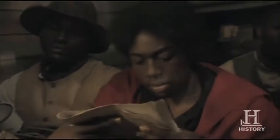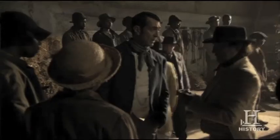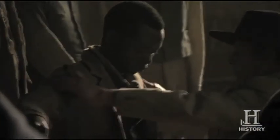Frederick Douglass is important to America because, unlike most enslaved people in America, he actually makes it out of slavery, is able to tell his story, and is able to actually become an agent for change in the Black community, in America in general.